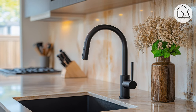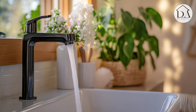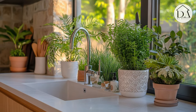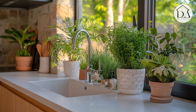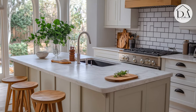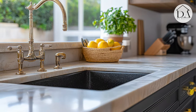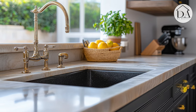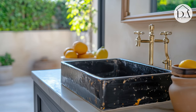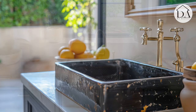Crown your sink with a faucet that's functional sculpture. Imagine an antique-inspired brass fixture with a graceful curve, or opt for modern clean lines in matte black for striking contrast. A pull-down sprayer offers versatility, while a pot filler above the stove adds luxury and convenience.